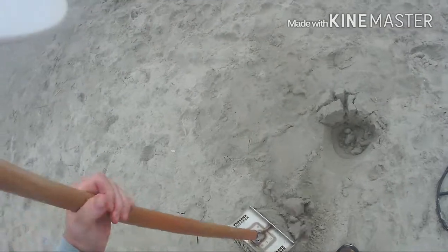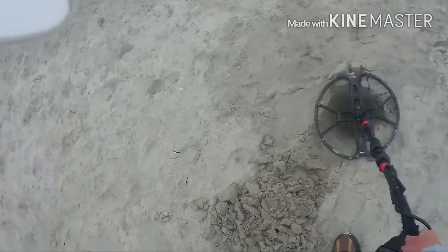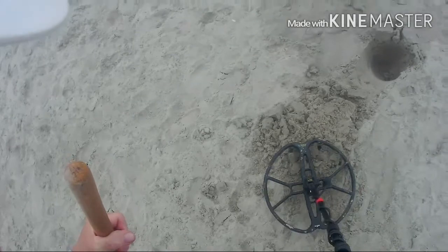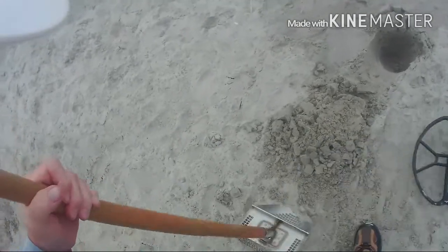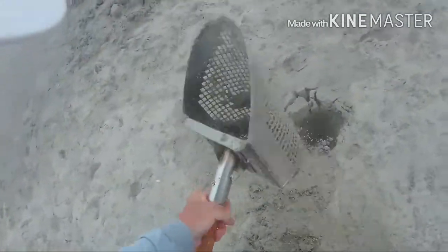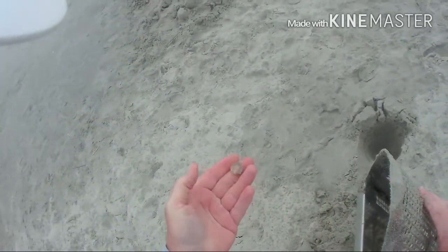Sounding like a coin. Let's see what we got. Some kind of coin, I'm thinking. Little scoop. And first shot, starting my day out with a penny. Okay, zinc penny. On to the next.